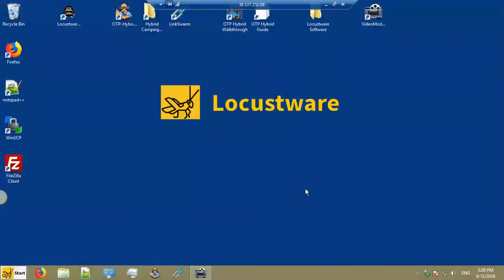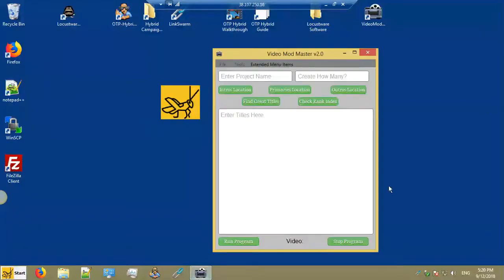So the next little trick we have up our sleeve that's in the Locustware tool chest is a little product called Video Mod Master. What Video Mod Master does is two things to a video. One, it spins them. Now, what spinning a video means is that you could have 2 or 3 parts that you want mixed around all the time, making up different videos. So what Cliff has done is designed that you can have a list of intros, a list of primary videos that you want to use, and then a list of outros. And what it'll do is take one of the intros and one of the primaries and one of the outros and make a video.